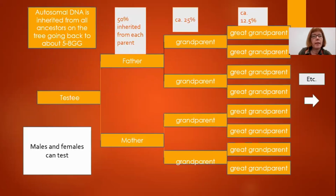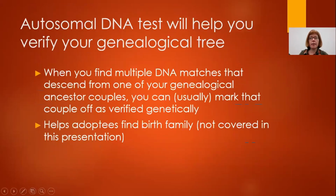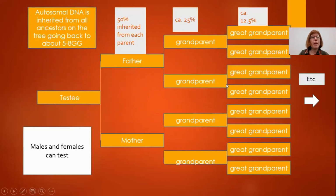All right. And with your autosomal DNA, you are basically inheriting DNA from all of your ancestors. So you're going to inherit DNA from your great-grandparents, your great-great-grandparents, all the way back to probably your 5th or 6th great-grandparents. You'll have a little sliver of their DNA and maybe a little bit further back. And that is how you end up with DNA matches. These are other people that descend from the same ancestors.